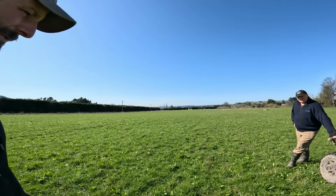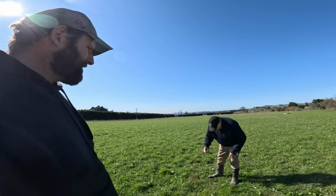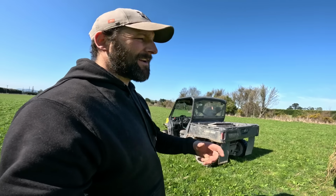And what's the soil temperature? 8.1. Yeah. So we had a frost last night, so that brought the temperature down a wee bit, but a day like this will help it. And then if we don't get a frost tonight, it'll help it as well.